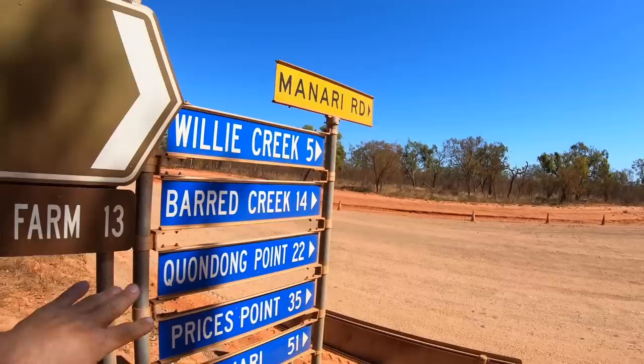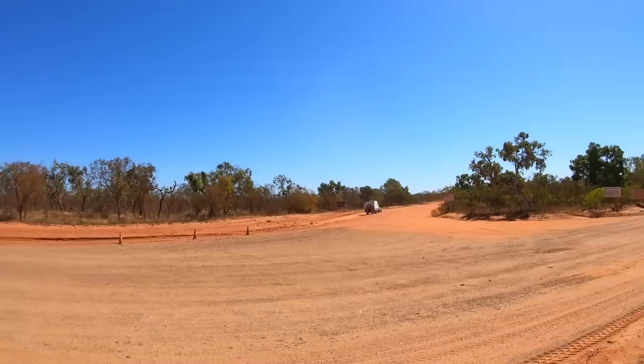Rightio, so here we go. First turn off Minari Road, and it takes you into the Willie Creek Pearl Farm. And you can also go to Bard Creek, Quondong Point, Price Point, and Minari. That's us. She's pretty gnarly, but there's a big sign there too, clockwise. Woohoo! Look out, watch your kids.